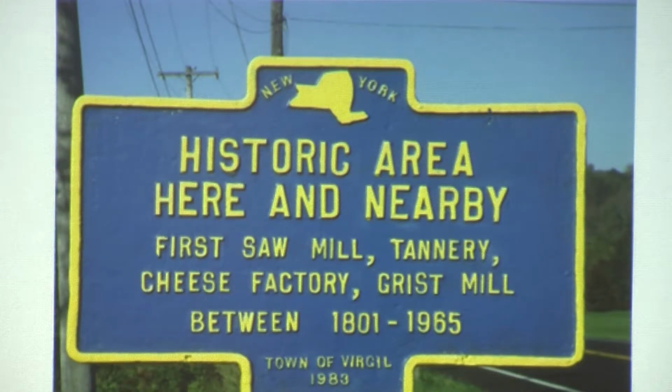Across the street had been a cheese mill, and there were all kinds of factories, sawmills, grist mills, a tannery, all kinds of things in that area. And that's between 1801 and 1965. I think they put 1965 because the cheese factory, this old dilapidated building, remained until it was finally torn down in 1965. But there's just no evidence of any of those structures left in that area. There's certainly homes in the area, but that's it. There's nothing left marking it. Why it all disappeared? Who knows?